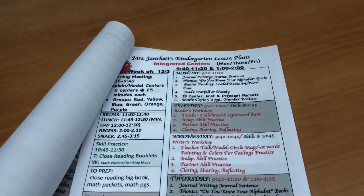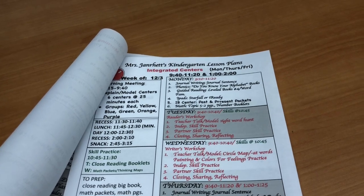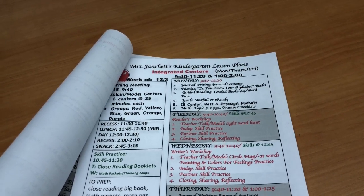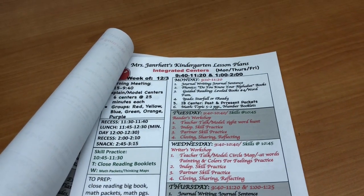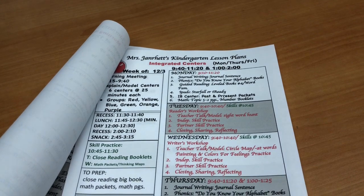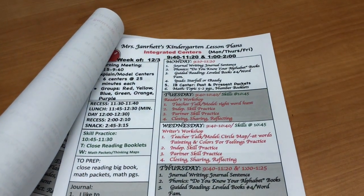With every center, the goal is to have some follow-up activities as well, because some kids get done at different times, and that's totally fine. Tuesdays is Reader's Workshop. I do a lot of modeling, and we talk about the skill. Then the students can practice independently, then some partner practice, and then they get a chance to share. Wednesdays, Writer's Workshop.